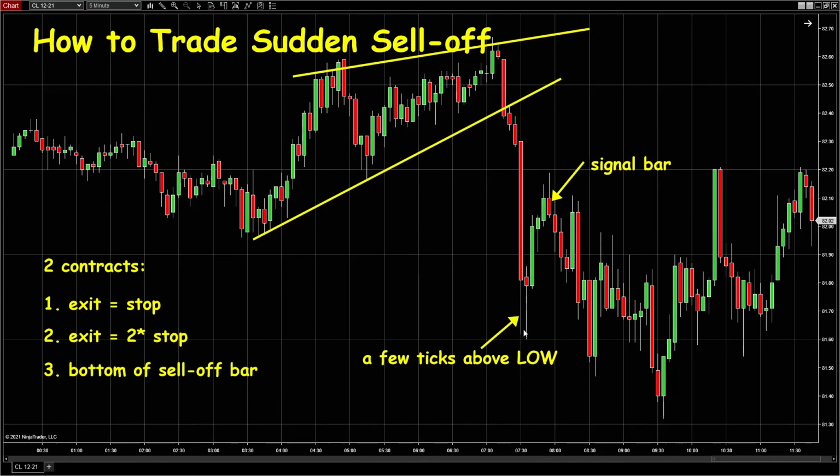So let's say you take the profit on the first contract, and then you move your stop for the next contract immediately to break even. In this case, you're going to take more profit, because one contract is at 2 times the stop and the second contract is at the bottom of the sell-off bar.